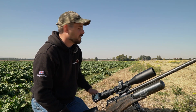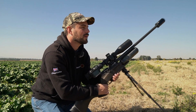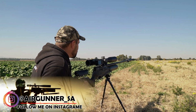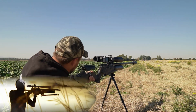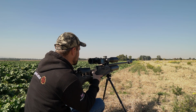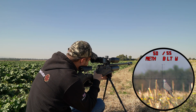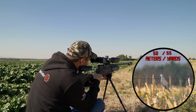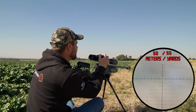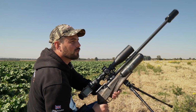There's a dove right next to me here at 50 meters. There's a ton of them sitting right in front of me. I first want to see if I can smack this one. Nice. Got it. And it didn't make too much noise, so I can still go for these ones right here.